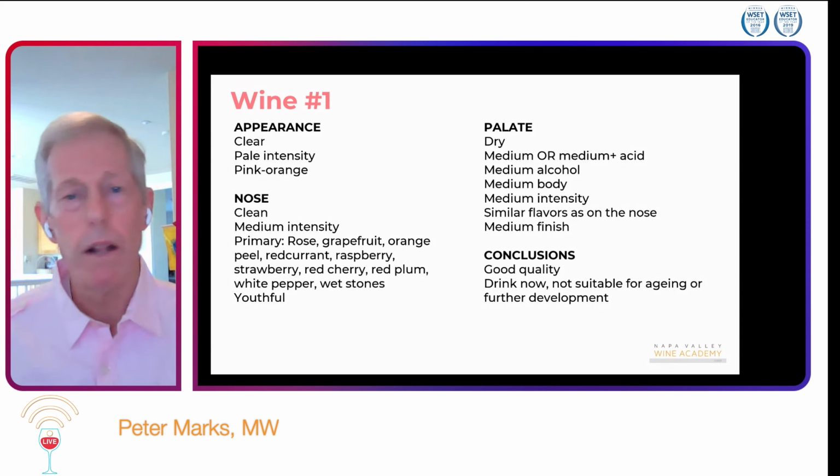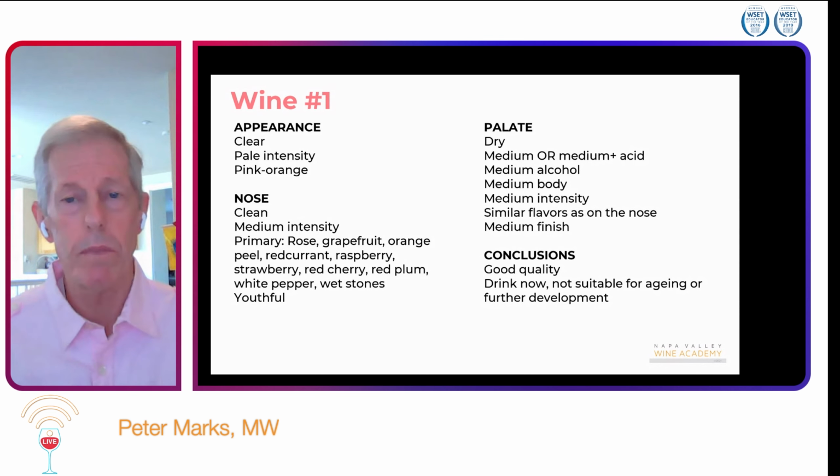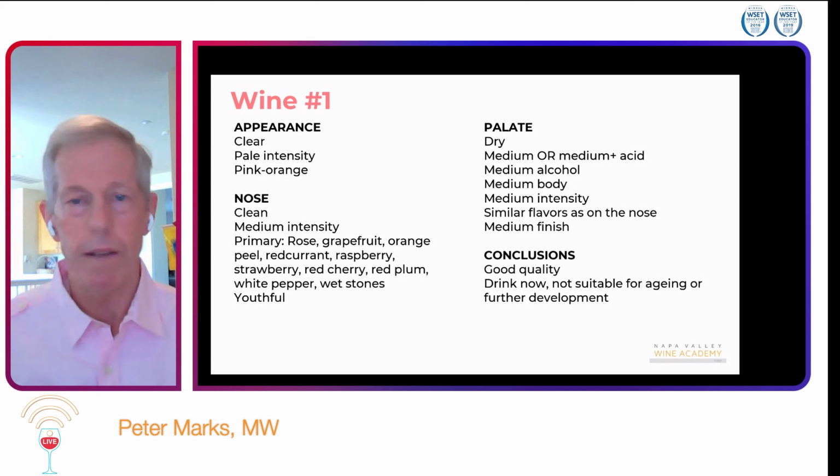And like most rosés, they're probably not going to improve. It can hold for a few years, but I think best to drink it over the next year or two and not age it for any longer. So this is a wine to drink now, but not suitable for aging.